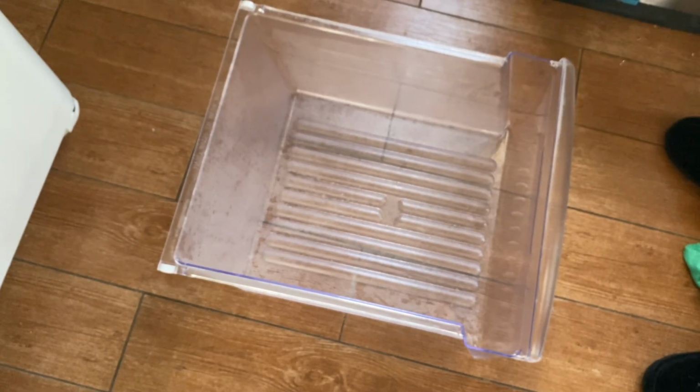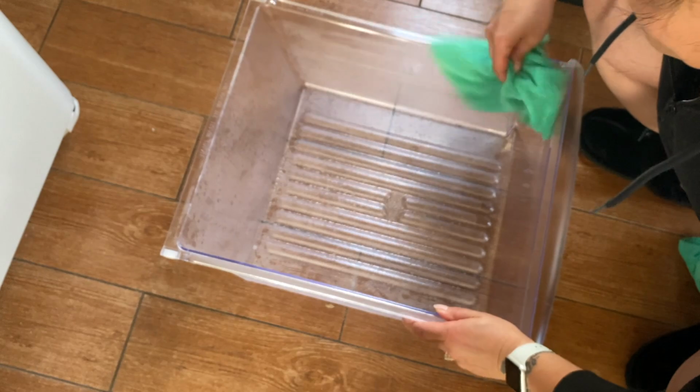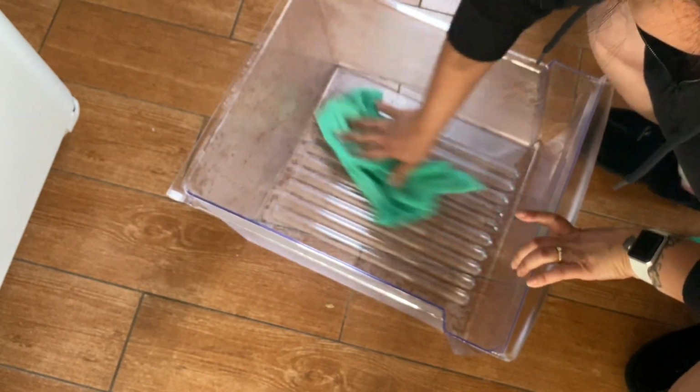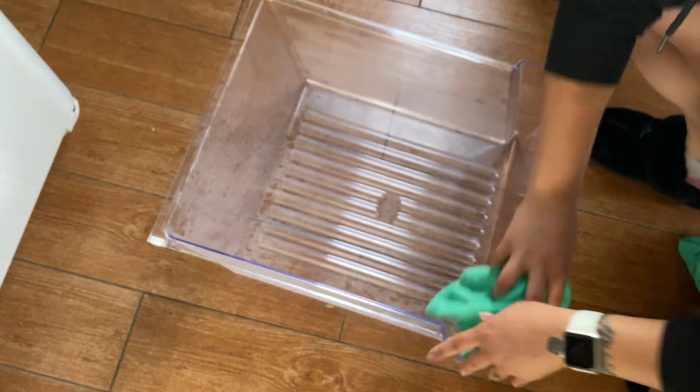But this time I actually took the whole drawer out and I wanted to give it a good clean. And honestly, this drawer is like a very big drawer. So in order for me to get the whole thing clean, I had to take it out anyway. So yeah. All right, let's get the music going.